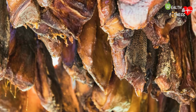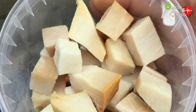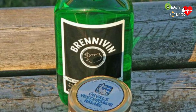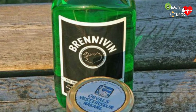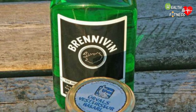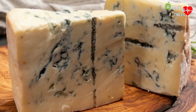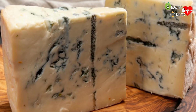At this point, the hakkarl is ready to be served, cut into cubes, and is traditionally accompanied with a glass filled with brennivin, the Icelandic brandy, in order to keep the strong smell of ammonia. Many Icelanders find this dish a delicacy, others disgusting. Those who have had the courage to taste it compare it to a cheese with an intense smell and taste like gorgonzola.